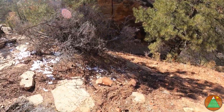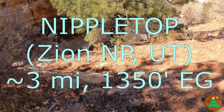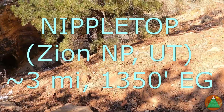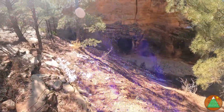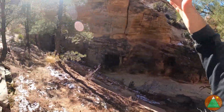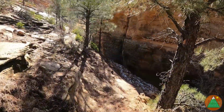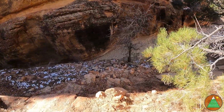All right, so we're gonna do Nippletop. I hope the snow doesn't cause a problem. But we got to get down into this. I don't know if this is still Clear Creek. We got to get down into this, walk along, and then climb up over a rock formation to access Separation Canyon, which we'll just walk straight up, and then eventually Nippletop will be on our right or west side.